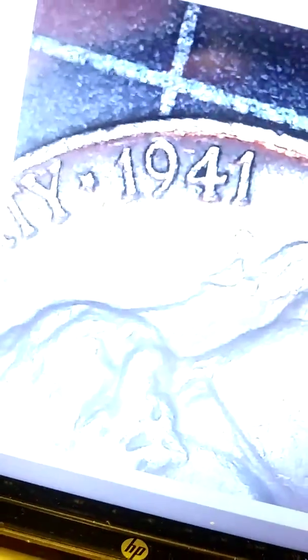Okay guys, on roll number 5 right now, as you can see, and just pulled out my first 40s coin. I'll show you the date to that in just a second here. Let's see. Get my hand out of the way. There we go, 1941. Be back when I get more.